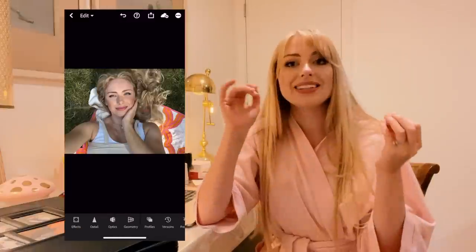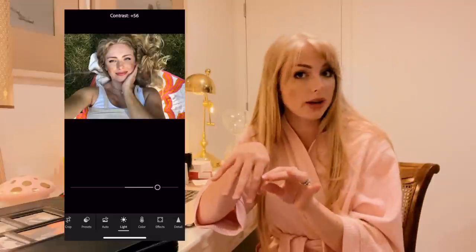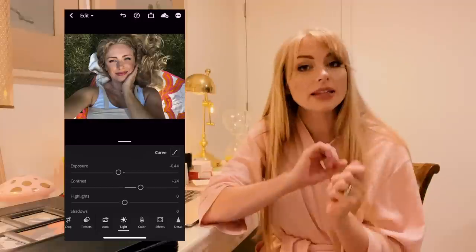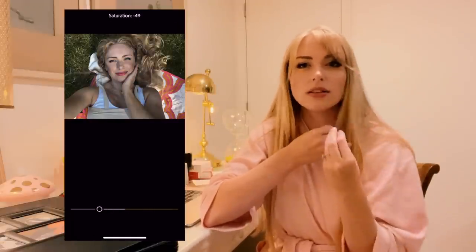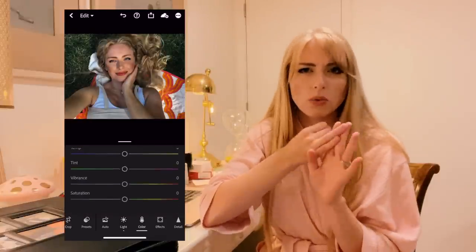The second way is through Lightroom. It's simple. You upload your photo into the app and then you play around with the tools. There are so many YouTube videos about how to do that. But in Lightroom, I usually saturate the orange tones to make our skin look less ghostly. Saturate or desaturate, depending on what we're looking at.